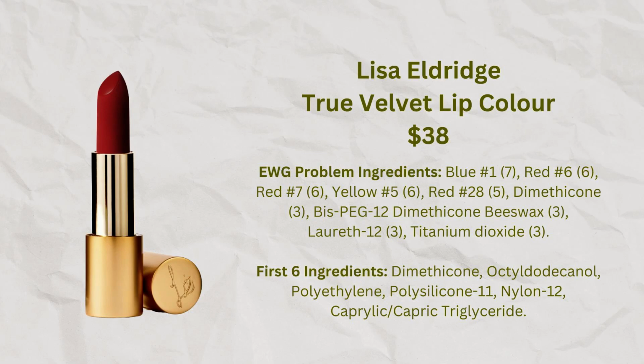Now the next one that I have here is a new lipstick from Eldridge in her True Velvets line, and this is the color Velvet Bloom, and it is a kind of a pinkish red color. I will go ahead and put that on and then I will talk about it. This one seems to be sort of halfway between the Eldridge Velvet Enchantment and the Eldridge Velvet Pompadour.